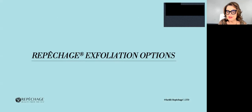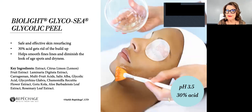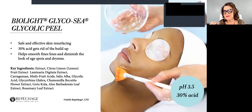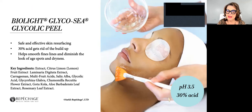So let's look into the Repechage exfoliation options. We have the BioLite Glyco-C glycolic peel. Here we have 30% acid and the pH is 3.5. It is a safe and effective skin resurfacing, and you could use it in a BioLite facial, or you could use it as an add-on to any other facial. You could also do it as a quick pick-me-up for the skin, just doing a Glyco-C peel, followed by a BioLite sheet mask, and then a skin protection cream like the face shield. So it really depends on your client's time and ability.